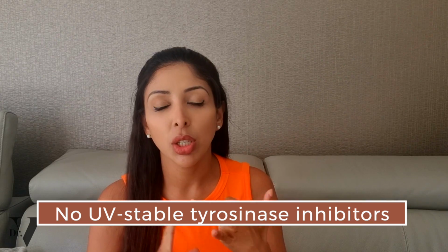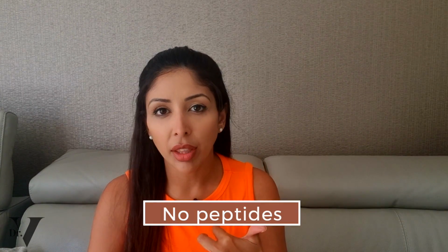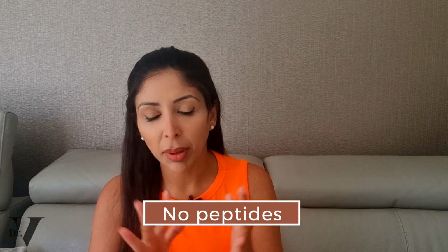The other negatives with CeraVe, I'd say, is that it has no UV stable tyrosinase inhibitors, so it's not really going to help with any pigmentation, and there aren't any peptides in it either. Those are bells and whistles. But it's a good option, it's cheap, and the texture is soothing. So I do like the product, it's just not the best on the market. Moving on to a product that I love, and this is the Drunk Elephant Protini.